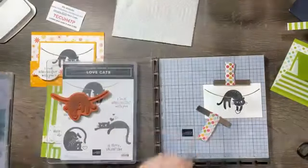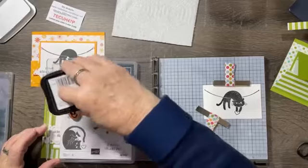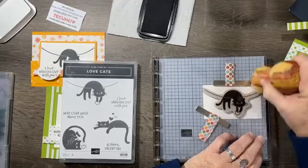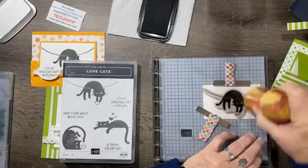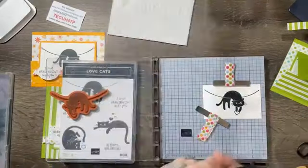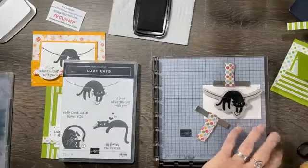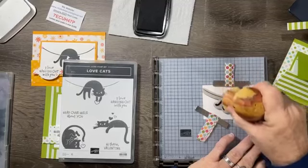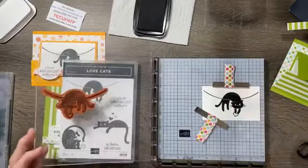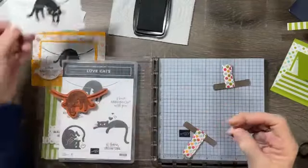I'm going to lift that, and I want my cat a little darker, so I'm just going to ink this up again. That's what's nice about the Stamparatus, is you can go back as many times as you need to get your coverage, what you want. The magnets will hold your cardstock down, and one more time. One more time. I want that cat to be really dark. And there he is. Isn't he cute? See how dark I got him? I stamped him 3 times, but that got him really nice and dark.